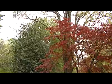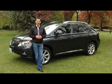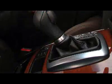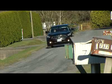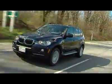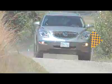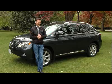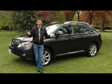Well, that original RX was a pioneer way back in 1998, and it had the market to itself in the luxury crossover segment. But what's happened since then? A whole bunch of players have come onto the field. So if you're somebody that wants performance, you can shoot off and get the FX maybe from Infiniti or a BMW X5. If you want pure luxury, you can go maybe to that Buick Enclave. But I think the RX kind of shoots right up the middle. It gives a combination of both, and it provides a lot of technology for people that are looking for that. This definitely is going to be a player. It's the best-selling Lexus in Canada, and it'll continue to be.